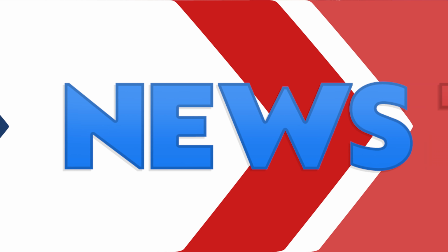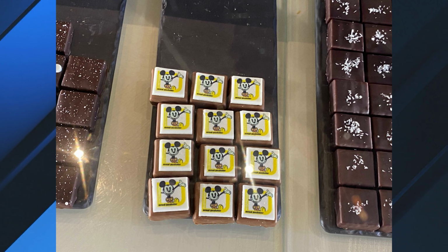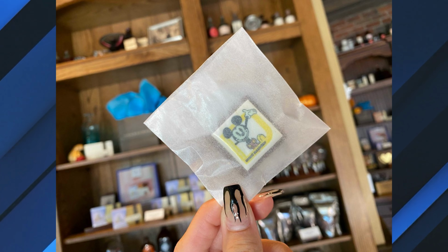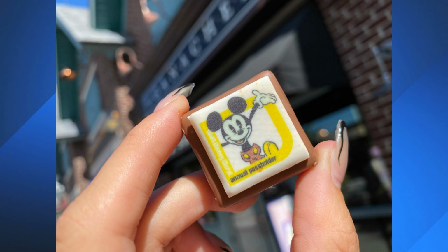The Ganachery at Disney Springs has an annual pass holder special offer, a new chocolate. It's a passion fruit square with milk chocolate coating and a white chocolate Mickey Mouse AP decoration. The squares are available now with no end date provided. They're $3 each, and a box of 6 is $16. Guests can purchase a box of 9 for $22 or a box of 16 for $38.